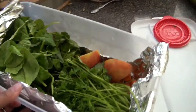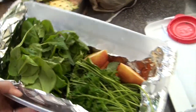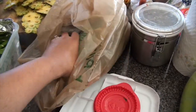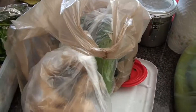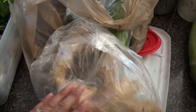And look at this. We have spinach, we have parsley, we have apples, carrots. Is there anything else there? Oh, and we went to buy some ginger at the Publix store, and some cucumbers. So we have some cucumbers, some ginger. Ginger is the best. Oh my goodness, ginger has so many amazing qualities. You have no idea. It's really amazing.